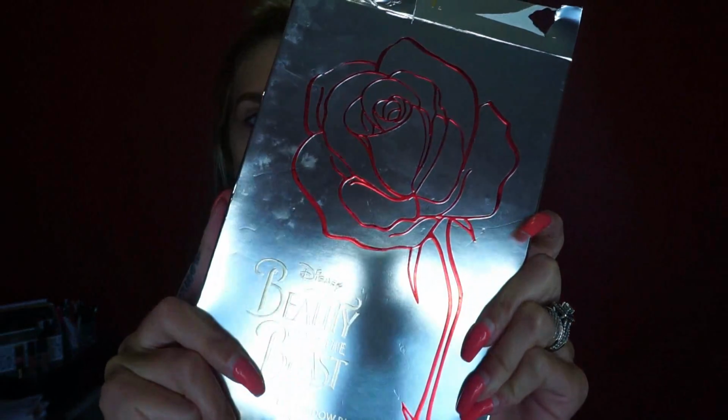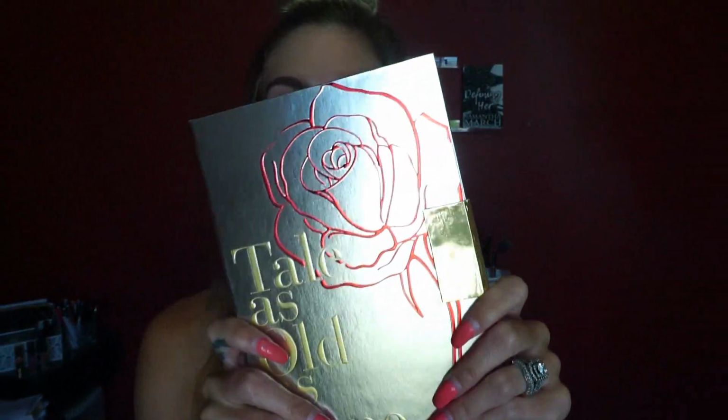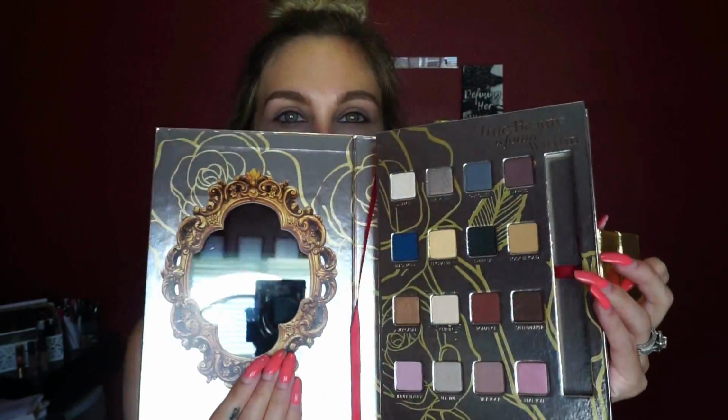This is what the outer box looks like, and then when you open it up, this packaging is just so amazing. Sorry, it's probably going to make my lighting look weird, but this is what it looks like, and you open it up here. And then you have your shades. It also does come with a double-ended brush, and it has the mirror over here. It says true beauty is found within, and this packaging is just amazing.